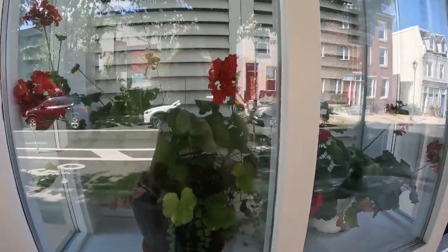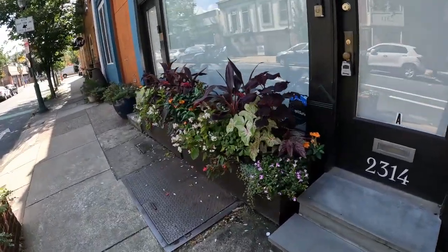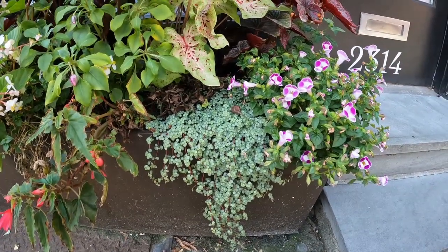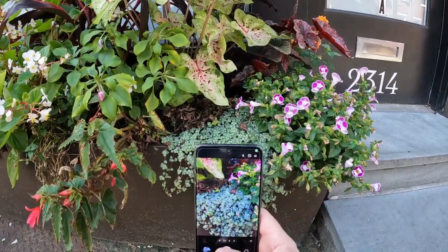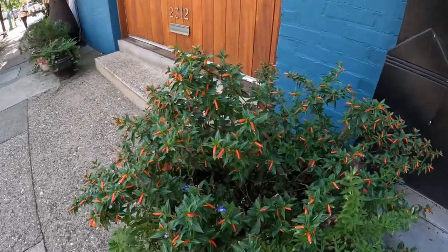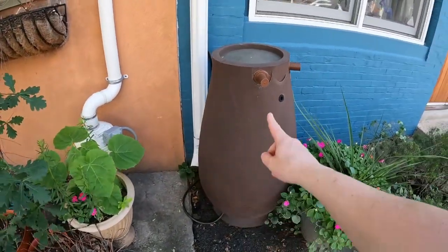Somebody has some geraniums in the window. And it looks like not a whole lot going on here for this next block. Here we have some more planters. Love this plant right here. I know I've seen this plant before and I can never remember the name of it. We're gonna have to do one of these where I take a picture to remind myself to look that up. There's a cigar plant right here. It's very interesting. I think this is like a rain catcher up here. Pretty sure that's what this is right there.